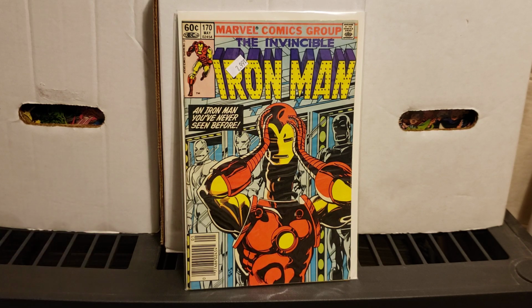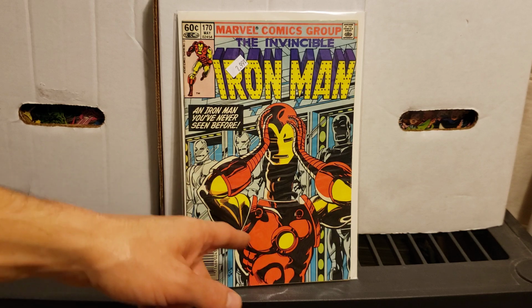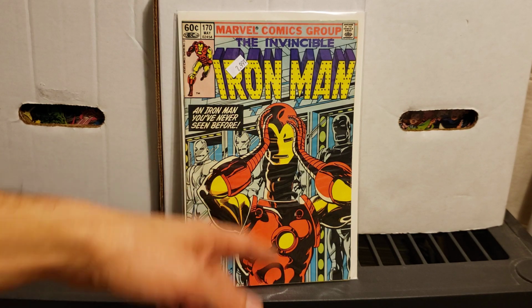Issue 170. Is this the first time Rhodey? Is that Rhodey? Iron Man like you never seen him before? The first time that he put on the Iron Man suit? I don't know. Issue 170.